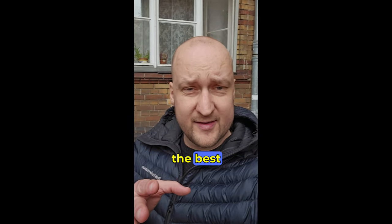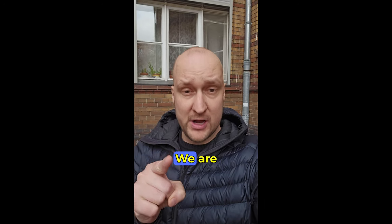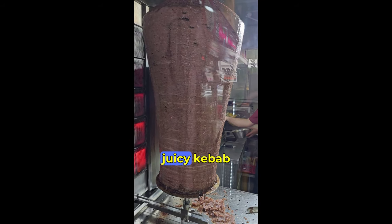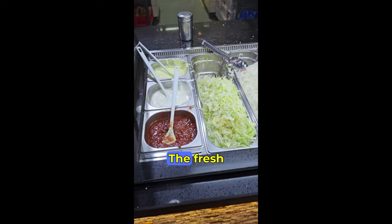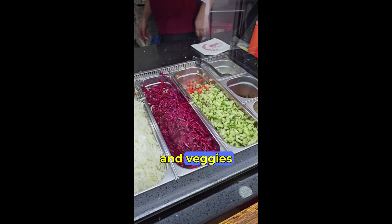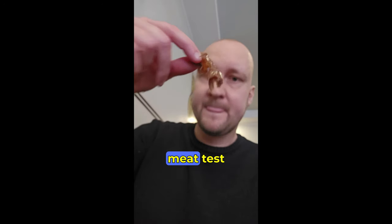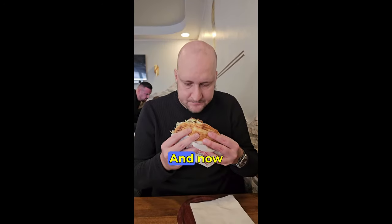We are searching for the best kebab. Many YouTubers said Ur is one of the best in Berlin. We are here, let's go. We're starting off directly with the homemade juicy kebab meat. The fresh homemade sauces and veggies. Here is this beautiful kebab. Fatty meat test. And now the whole thing.